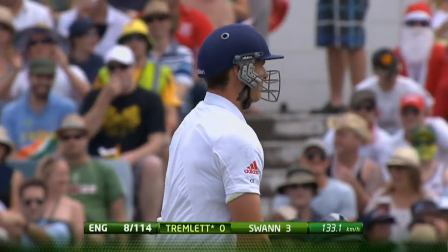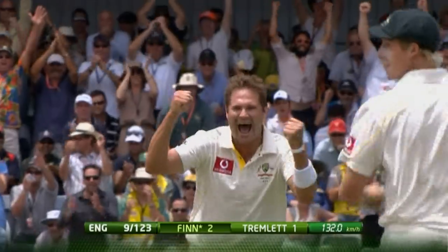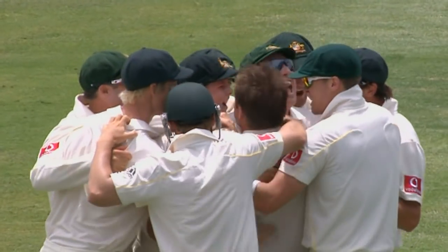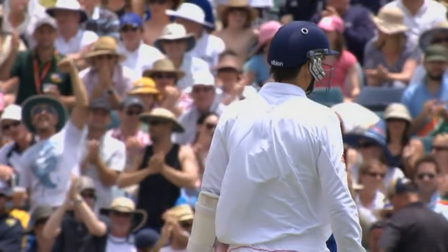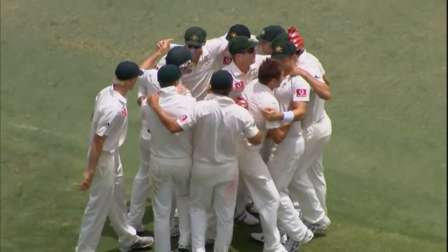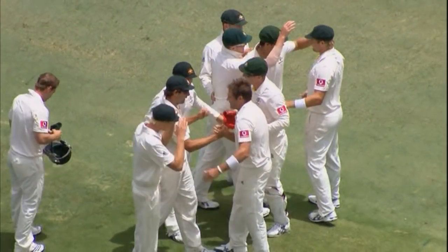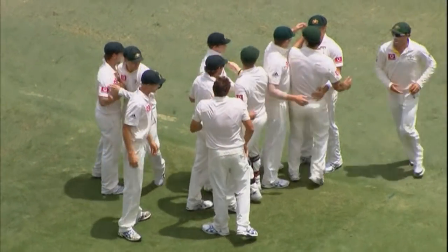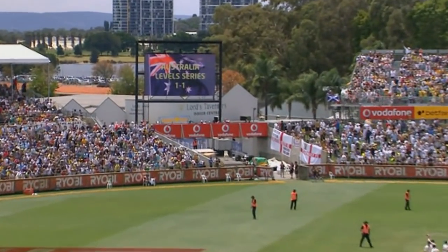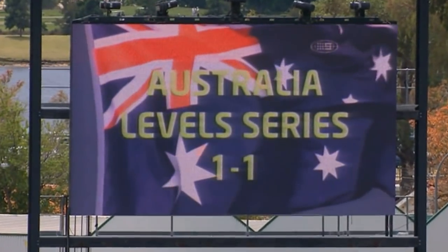No guessing where that one was going to be. That should be it. There it is. Australia are back in the series. The campaign is on track. Well, Steve Smith there finishing off the Test with a catch. And Ryan Harris, a terrific performance, 6 for 47. And the Australians can be rightly proud of themselves, the way they've fought so hard and got the series level. Not only level now, but psychologically, they've come from miles behind in Adelaide. And now, you'd have to say, psychologically, they're in front.